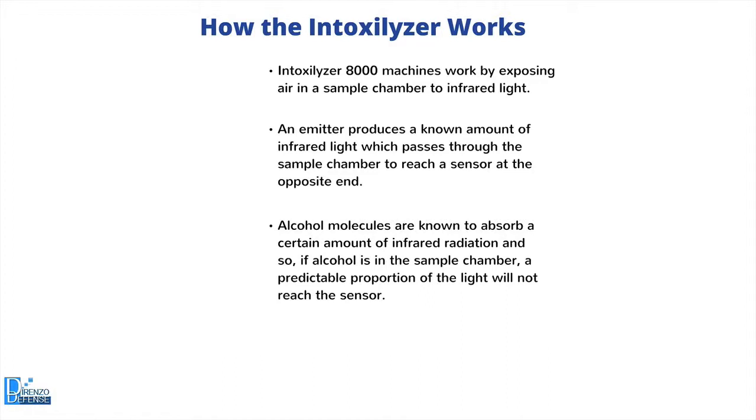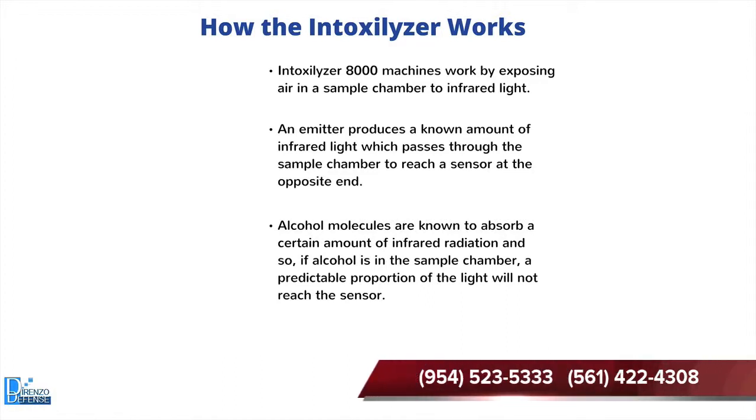So see this, on one end, you have what's like a flashlight. That's where the testing light is being emitted. And on the other, there's an absorption board. So alcohol molecules, like I said, are known to absorb a certain amount of this infrared radiation. And so if alcohol is in the sample chamber, a predictable proportion of the light will not reach the sensor wall on the opposite end. It's almost hard to believe.